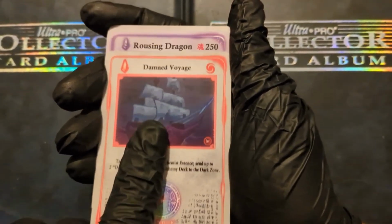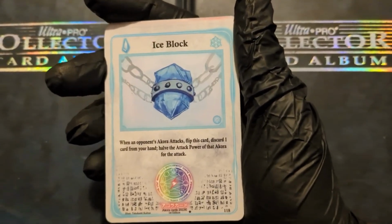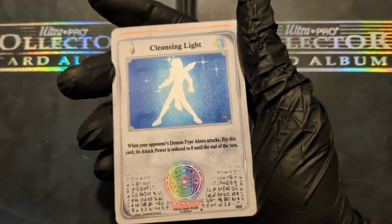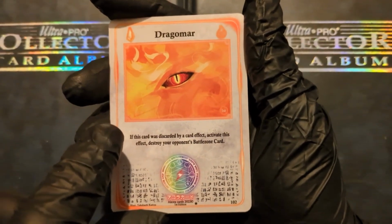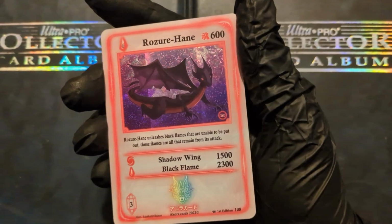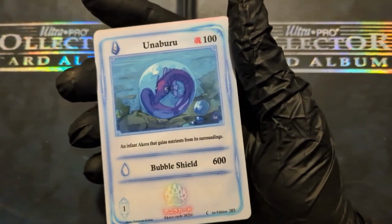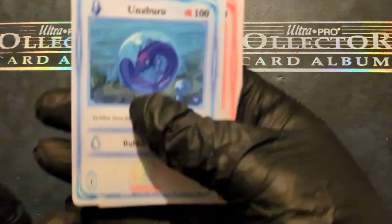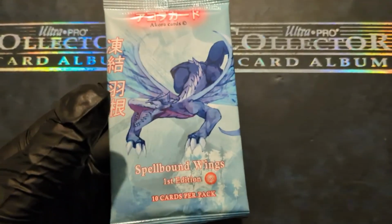Unaburu. Oh, Rising Dragon. I like dragons. I've always been a big fan of dragons. It's probably a bit odd really that Charizard isn't my favourite. I know he's not technically a dragon, but it looks like one. Ooh, Roseohan, Hane. Very nice. It's probably a bit weird really that Charizard, because like I say, he looks like a dragon, doesn't he? At the end of the day, I know it's not technically a dragon, but no.